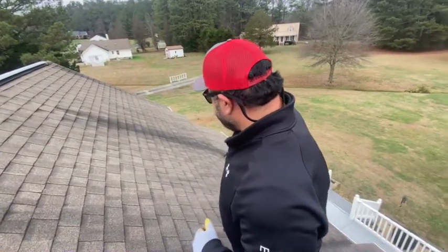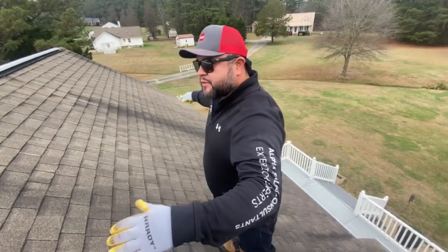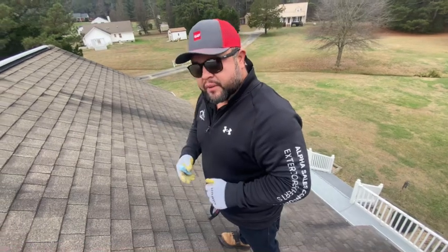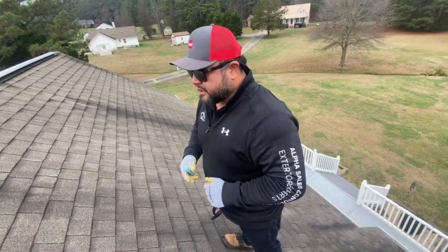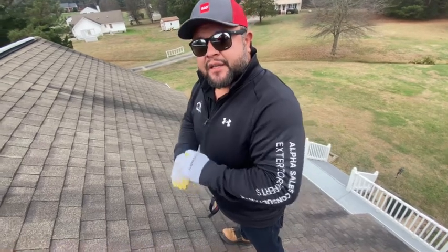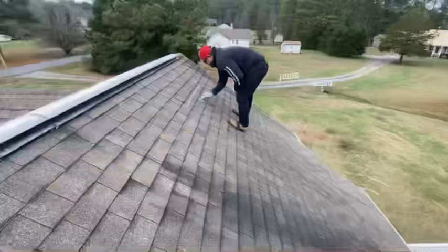Okay, so we're gonna do our test square. We've also identified some storm damage from the hail. Take a look at it, shoot our video, go down, talk with the homeowner, and we'll be that much closer to helping them get their roof replaced to make sure that they don't have to worry about their roof ever again. All right.